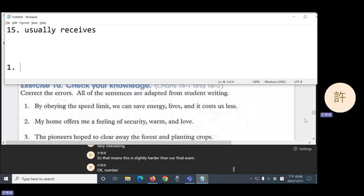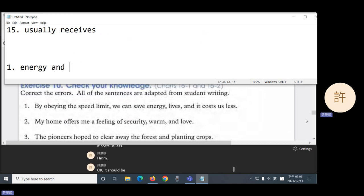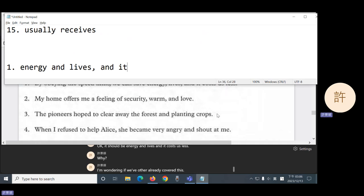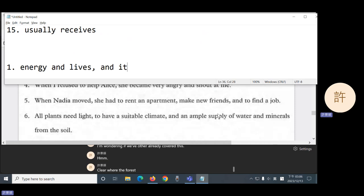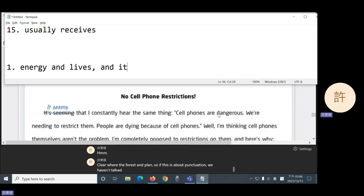Okay, number one, by obeying the speed limit, we can save energy, lives, and it costs us less. Okay, it should be energy and lives, and it costs us less. Why? I'm wondering if we've already covered this. Clear with the forest and plan. So if this is about punctuation, we haven't talked about punctuation yet.